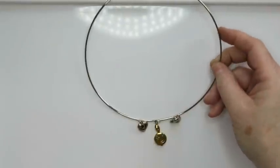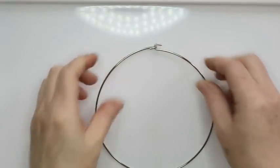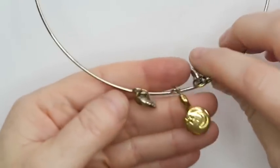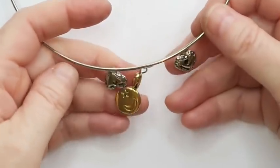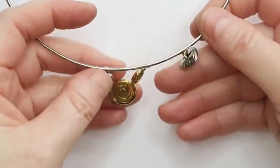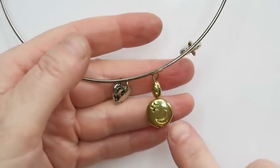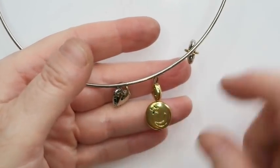On this one, we've got this wire necklace that closes like so. And then we've got three charms that are hanging down. So on two of the sides, they're little hearts. And then in the center, there's a moon and a star.